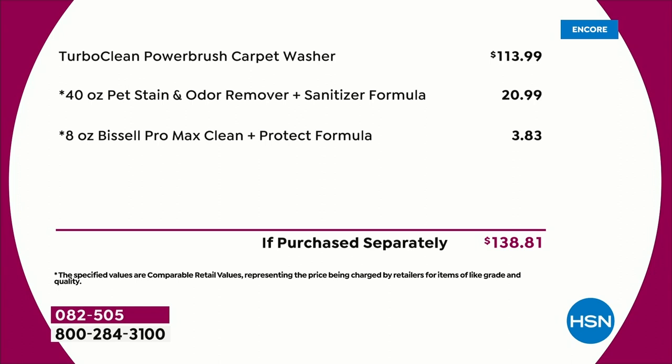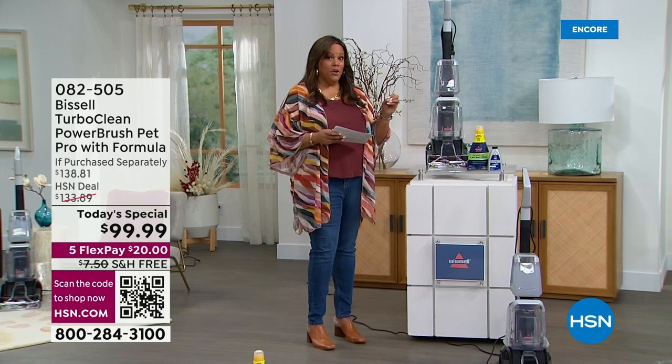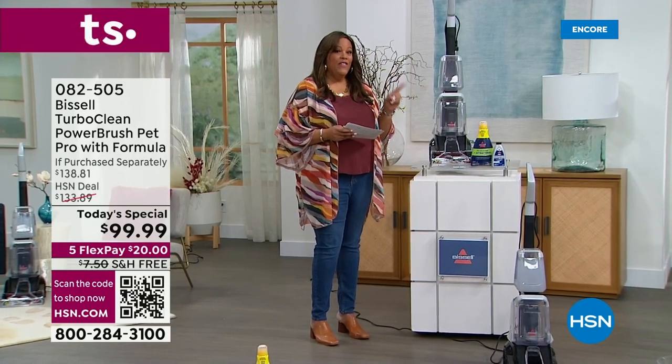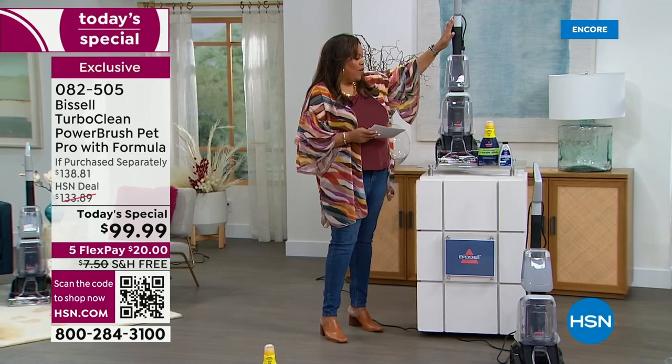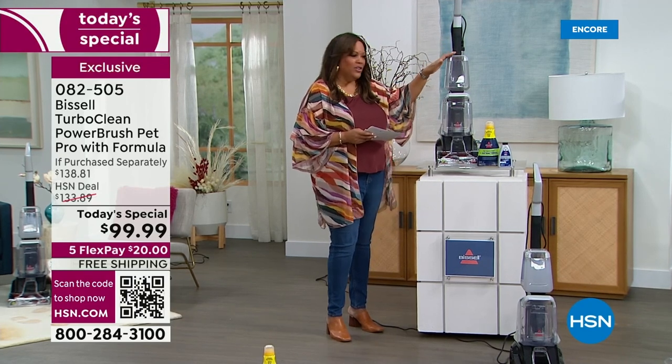And I want you to look here. We have never, ever, in the history of HSN, sold a Bissell Deep Clean for under $99. It's a big deal because this is very, very powerful. That's why it's the most powerful deep carpet cleaner. Very powerful, but it's lightweight. So look at it, full upright. We have it in gray, 12 pounds. Nobody wants to work harder. You don't have to work harder to clean your house.